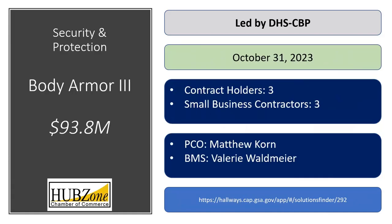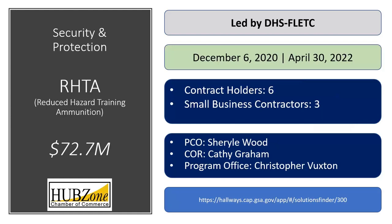DHS awarded this Body Armor 3 IDIQ contract to provide soft torso protecting concealed body armor. In addition, it can be used for carry bags, outer carriers, modular pouches, and undergarments. This contract and the ammunition is used for training only. There are only 6 contract holders, so research into your options will be pretty quick and you can find out who to work with.